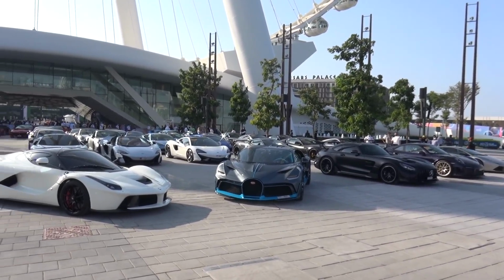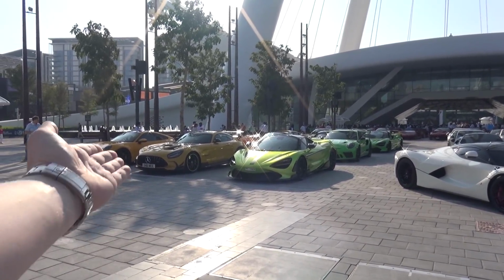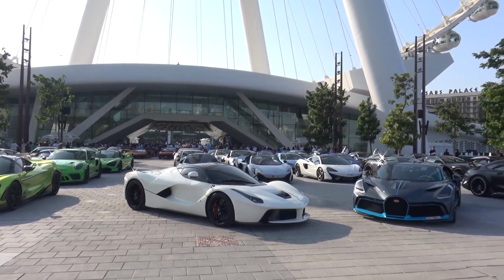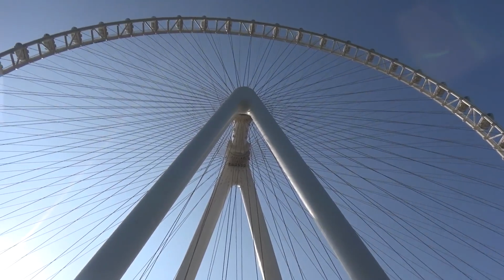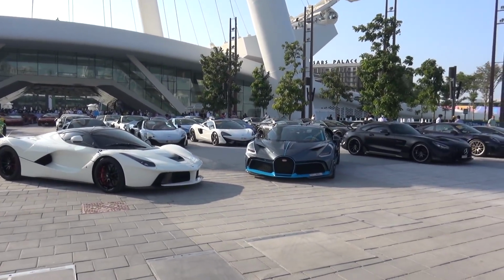What an amazing lineup of incredible cars, and so cool to be part of this with the GT Black Series, to be in this company. Epic convoy here with Supercars Majlis, and we will shortly, I think, be heading up there to see the view looking down from Ain Dubai of all of the cars here.